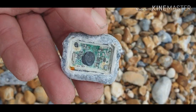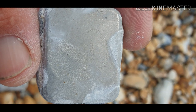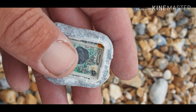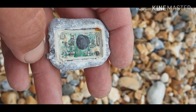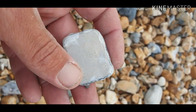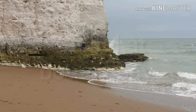First hole was this. It is a watch. Oh, it's even got some writing on it. Stainless. So it was a watch. It's been there for quite a while, as you can see. It's definitely a digital watch, so it would have been a digital watch. But yeah, it's a bit of something. It will end up in the bin, of course, but it's something. So let's carry on.